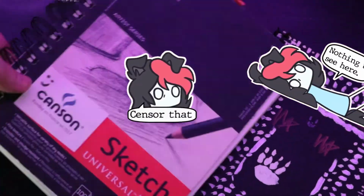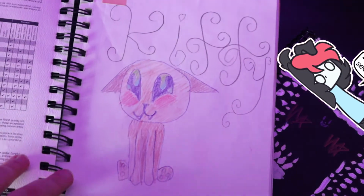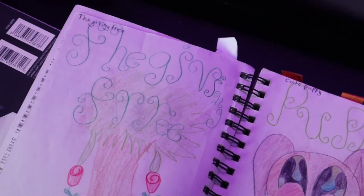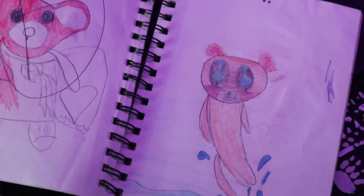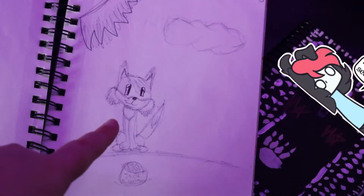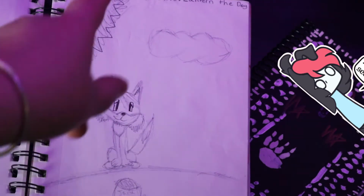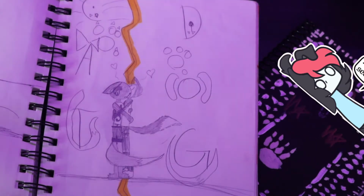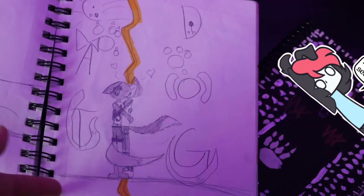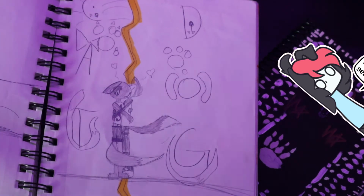So, okay, I think this one is the next. This could be older, honestly. I don't think it is, but it could be. Look at that lettering. I can't even read what that says. So I guess I mainly drew animals. Okay, that's actually kind of cute. I kind of like that. I think I named this dog Jack because at the top it says Jack-o'-lantern the dog. I guess this is a cat and a dog star-crossed lovers thing.